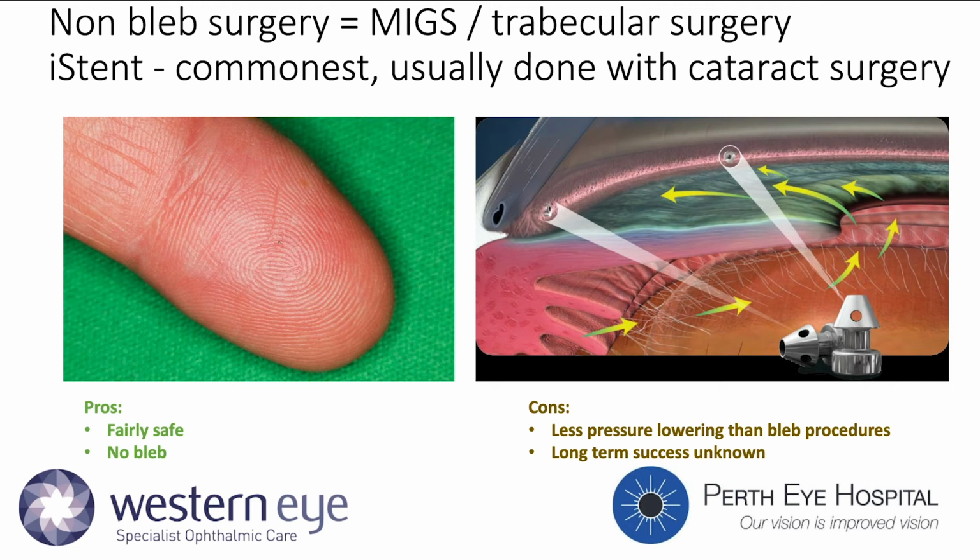So they're pretty safe, they don't make a bleb. They've got less pressure lowering ability than bleb procedures though, and the long-term success is not known because they've only been around for a few years. But there's some indication that people might actually get pressure that gets lower over time as their Schlemm's canal starts to open up and function, and they get new little collector channels opening. So we'll have to see over the next few years.